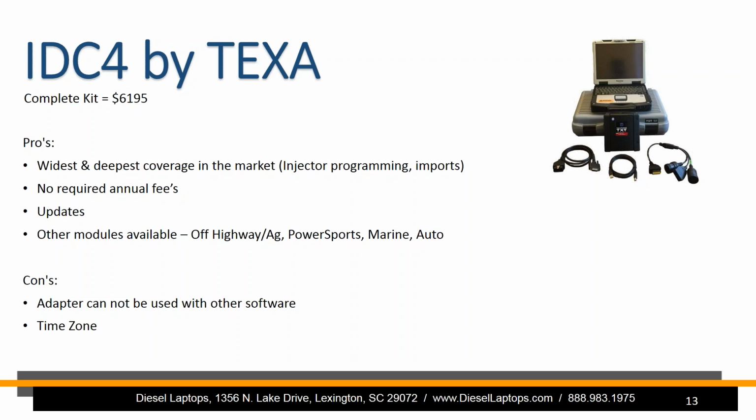They're the only one I know of that does injector programming on all of the engines that are out there, from Isuzu to Detroit has some, Caterpillar has them. It does them all. And it also works on all the imports. So those really expensive solutions that you saw earlier, which were the Hino, the Mitsubishi Fuso, the Isuzu, works great on all of those. And they also have other modules available, such as off-highway and agriculture, power sports, which covers motorcycles and jet skis, marine, and auto.